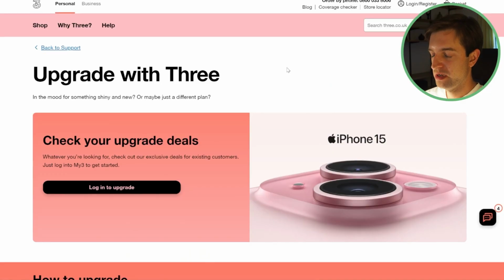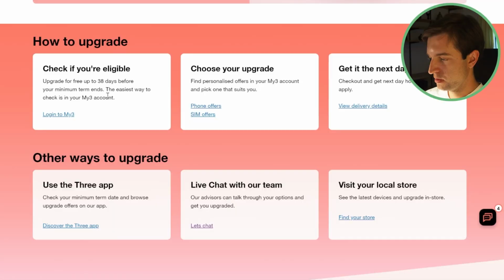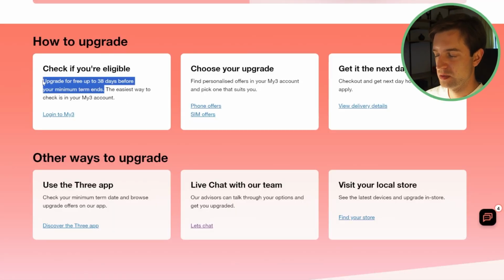During the contract, with certain providers, you can upgrade your phone. So if we keep using that 3 deal as an example, they'll probably begin sending you upgrade deal offers near the end of your contract. Basically, when you upgrade, you're just entering into a new contract, but you might also be sending your old phone back to get credit with the provider, either towards your current contract or the one you're about to enter. So 3 is not particularly flexible here. You can only upgrade just before your deal is about to end.